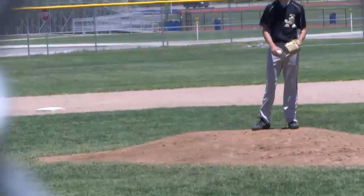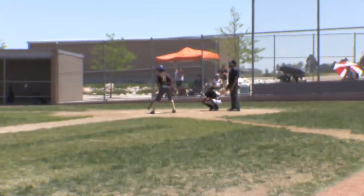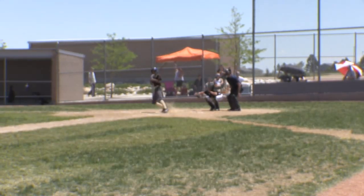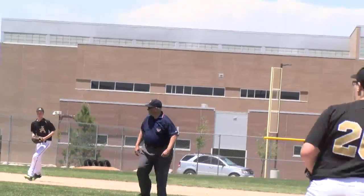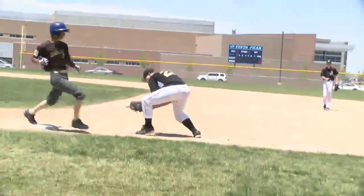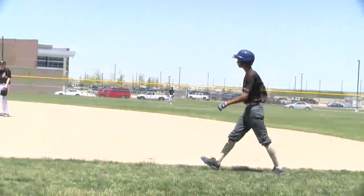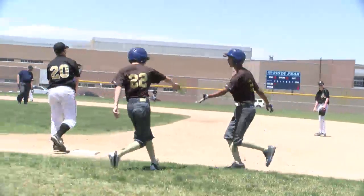So an opportunity here for the pitcher, for Skyview, to help his cause. If he gets a base hit, a run scores. 3-2 pitch is hit down the third base line. Stab, there's the throw across the mound. We'll see if it's in time. Bobbled at first, so the run should score and does score. Man is safe at first.